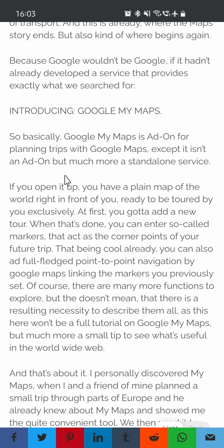Of course, there are many more functions to explore, but that doesn't mean that there is a resulting necessity to describe them all, as this here won't be a full tutorial on Google My Maps, but much more a small tip to see what's useful in the World Wide Web.